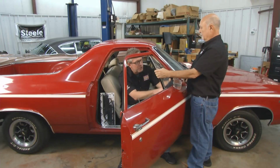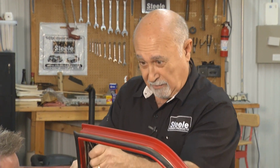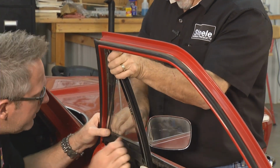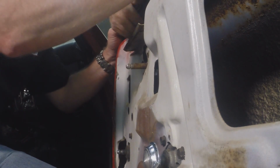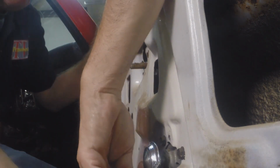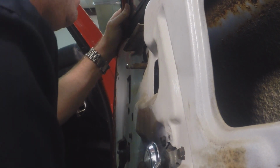Well, Matt, we've got our new seal installed in the vent wing here, and now we've got to put the window back in. We've got to be sure we stay in the track, and its top stays in the track too, and it just pulls down until we get everything lined back up. I've got to keep this in line in the channel, and just pull it back in place. Now, something's hanging up, and it could be the alignment screw down there. Put your hand in there and see if you can get that. Oh, yeah. Feel that bottom of it?